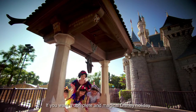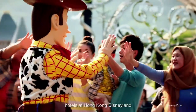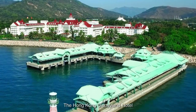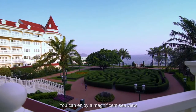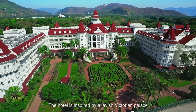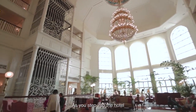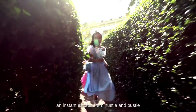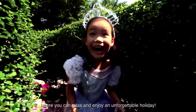If you want a complete and magical Disney holiday, then you should stay in one of the hotels at Hong Kong Disneyland. The Hong Kong Disneyland Hotel is situated on the coast of the South China Sea. You can enjoy a magnificent sea view. The hotel is inspired by a lavish Victorian palace, which is truly one of a kind. As you step into the hotel, you'll be transported into a fairy tale world, an instant escape from hustle and bustle, where you can relax and enjoy an unforgettable holiday.